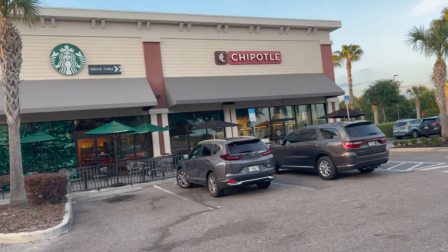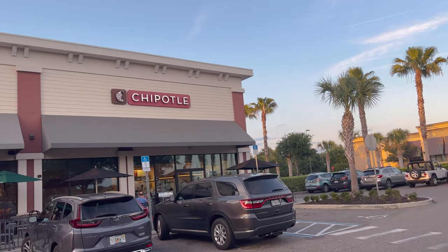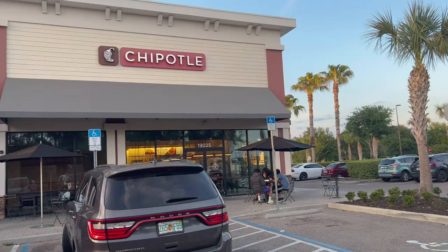Same process as other places like Five Guys and all that. You go in, you order at the counter. So it could get a little awkward just because people are there and people are sitting outside too.